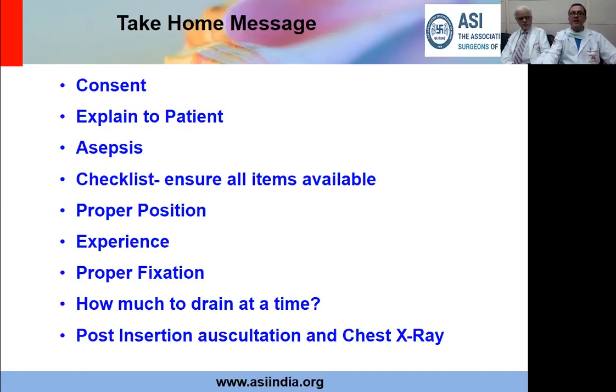Please have a checklist and ensure that all items are available at the bedside or in the ward before you make a cut. Proper position is important. The person who does this should have experience, or if somebody new is starting, he should have an experienced person assisting him. Proper fixation of the tube is important, otherwise you will have fluid leaking around the tube, which will be unpleasant for the patient and unpleasant for you.